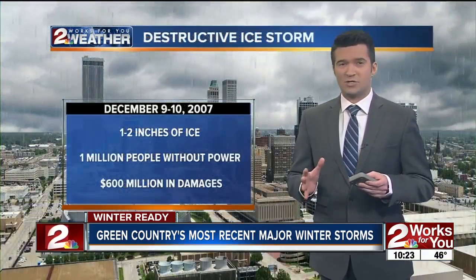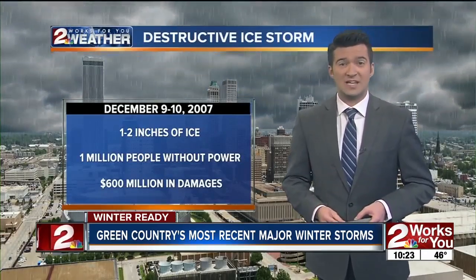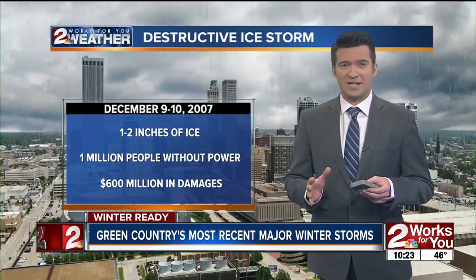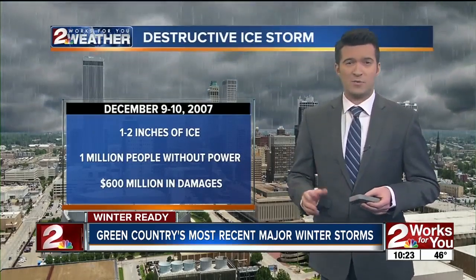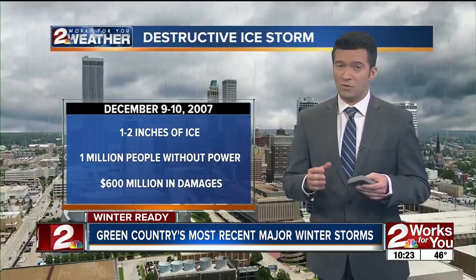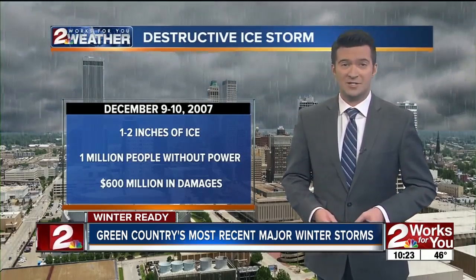Then we fast forward to December 9th and 10th of 2007. One of the most destructive ice storms in the state's history struck the region. 1 to 2 inches of ice accumulated over a roughly 40-mile wide area along the Interstate 44 corridor, causing widespread power outages for about 1 million people, some of whom were without power for a few weeks. The total damage for the entire event was $600 million.